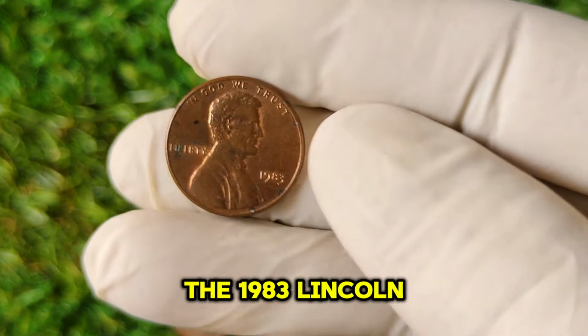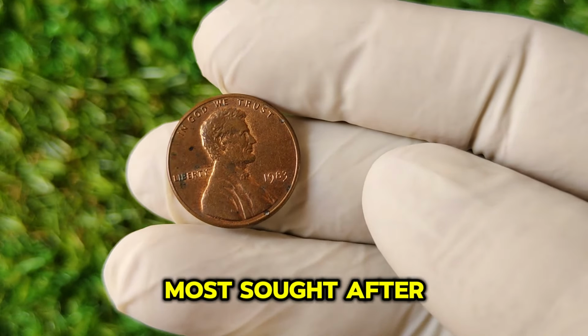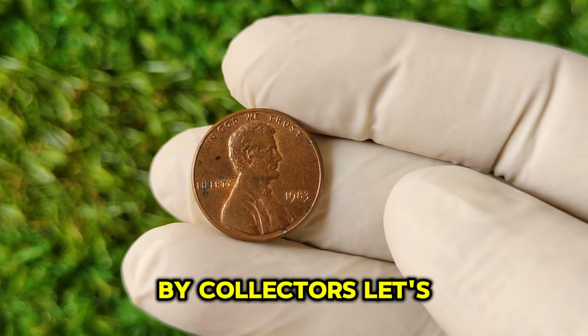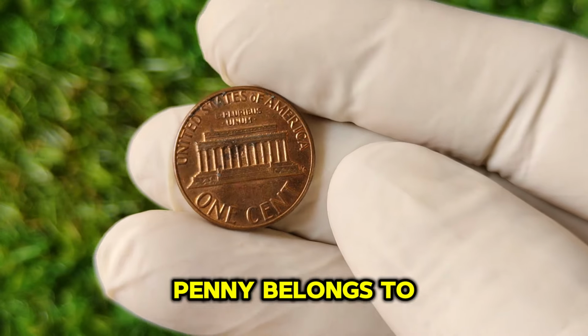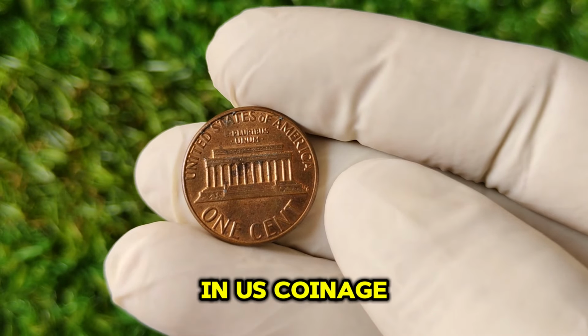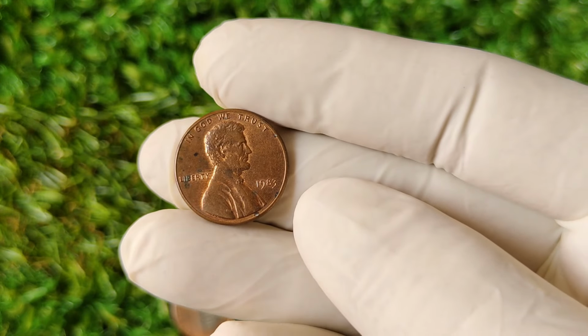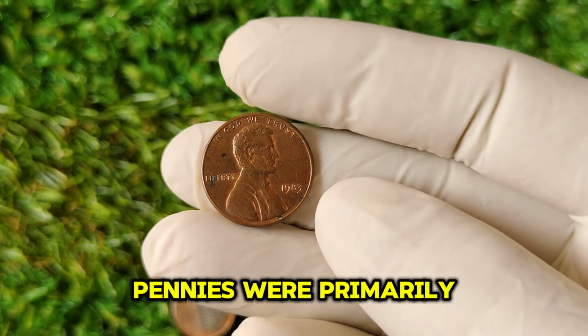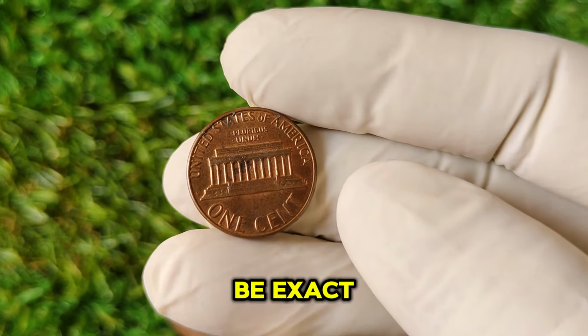The 1983 Lincoln penny has a fascinating history and some unique features that make it one of the most sought-after pennies by collectors. Let's start with a bit of background. The 1983 Lincoln penny belongs to a significant era in U.S. coinage. In 1982, there was a major change in how pennies were made. Up until that time, pennies were primarily made from copper, 95% copper and 5% zinc to be exact.